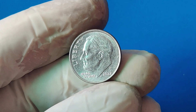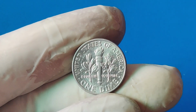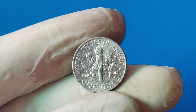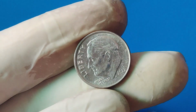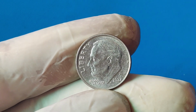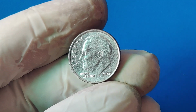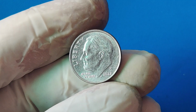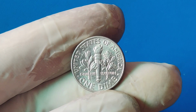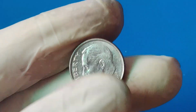Now, you're probably wondering how you can identify this valuable coin in your change. Here's what to look for. Check for the P mint mark, indicating it was minted in Philadelphia. The error coin will weigh around 2.5 grams, the standard weight for a penny, instead of the 2.27 grams typical of a dime. It will also be thicker than a standard dime, again resembling the thickness of a penny. Compare it side by side with a regular dime to notice any differences in size or edge detail. If you find a coin that matches these criteria, it's time to get it professionally appraised. Who knows? You might be holding a small fortune in your hand.